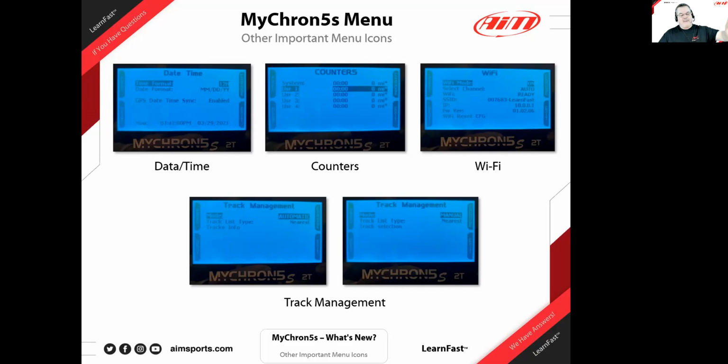And if you have old maps that you've loaded onto your MyChron 5 from 3 years ago, a good idea in order to use some of these features in the best way is to go in there, get rid of the older maps, and then download the tracks that you're going to visit from the track database. It will help that function work even better.